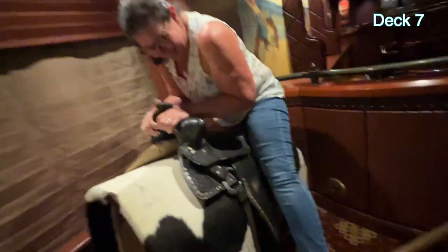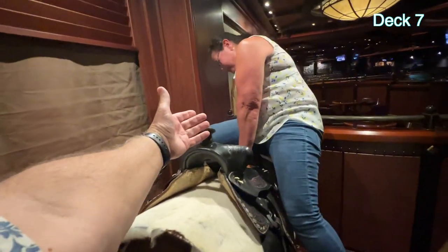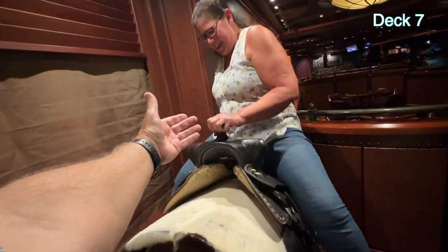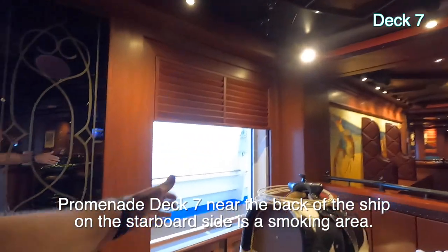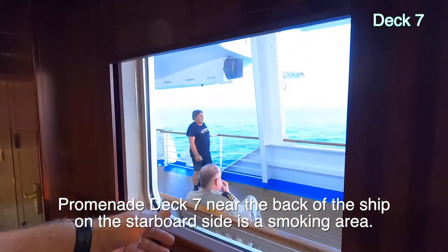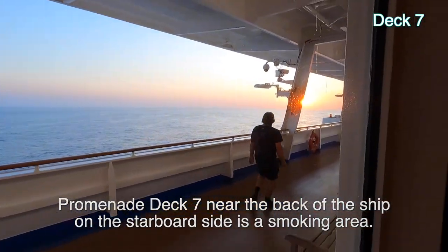Giddy up! Here, give me a hand. Okay, wait. Right outside here is a smoking area. So this guy's out here to smoke, I assume.